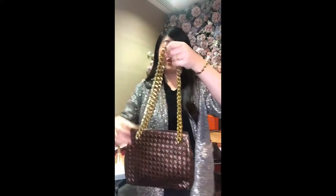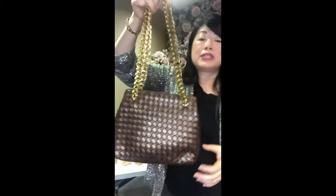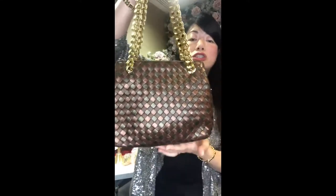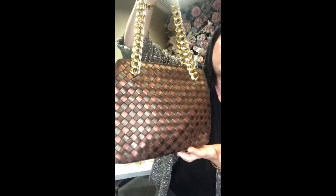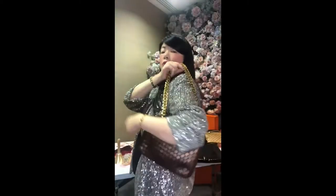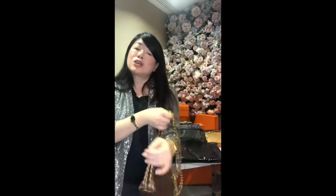This is another vintage Bottega bag from the 70s and 80s, and this time it's leather. This is Intrecciato leather in a bronze, almost like bronze and pewter finish, but look at the chain detail of this bag. This is absolutely stunning. It's such a beautiful piece, and you can wear it ideally over the shoulder. I think it could be a day bag, could be a going out bag.